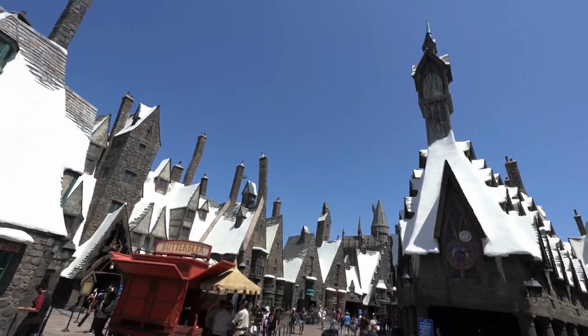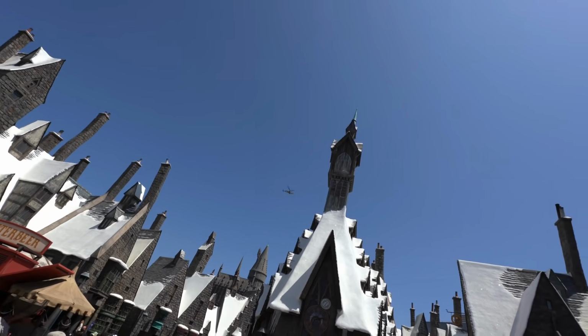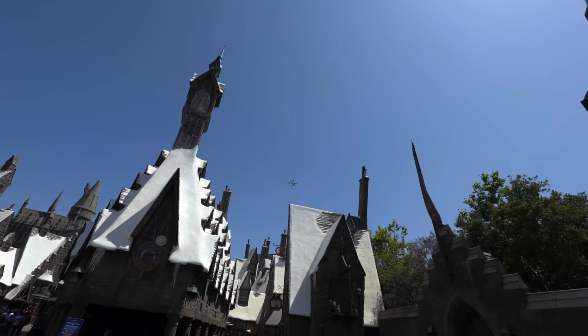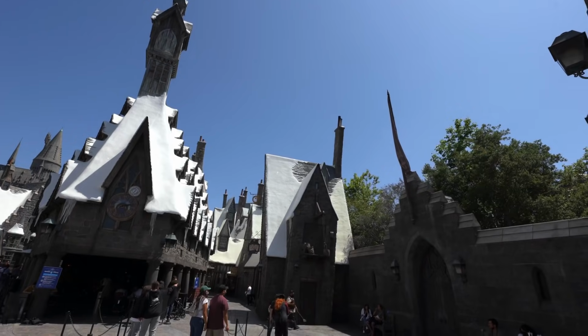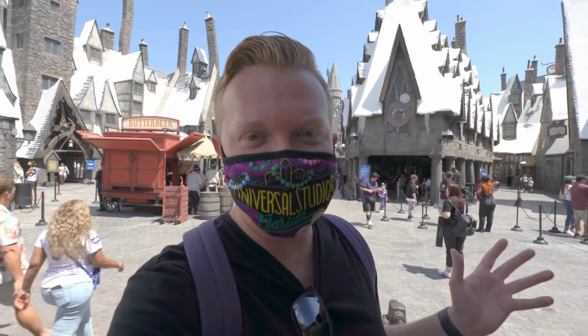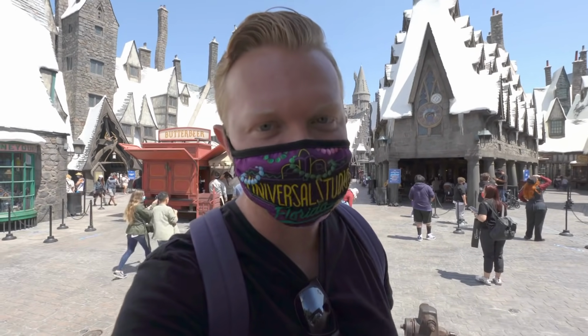Oh, except for that helicopter. That is totally in theme. That's a magic helicopter. It's a wizard helicopter. Don't pay attention to the wizard helicopter. I swear that wasn't pre-planned at all. That just came out of nowhere. I was not expecting that. I mean, I am in the Wizarding World of Harry Potter. You don't see helicopters every day.